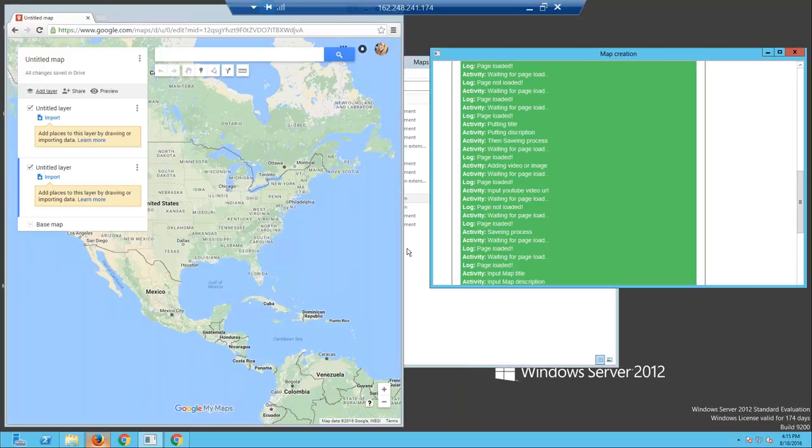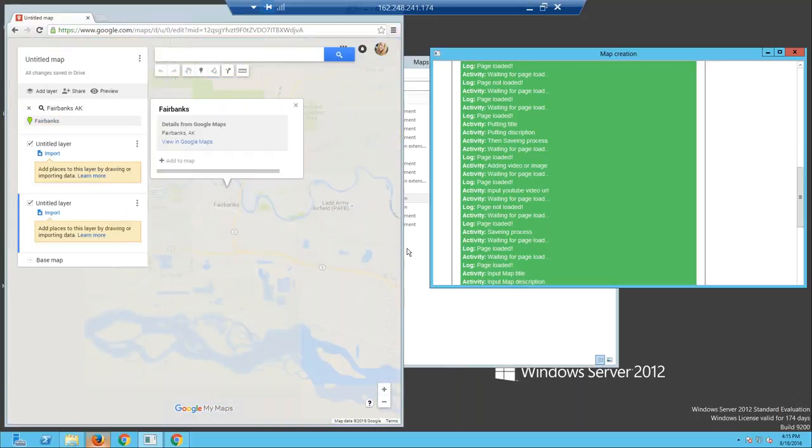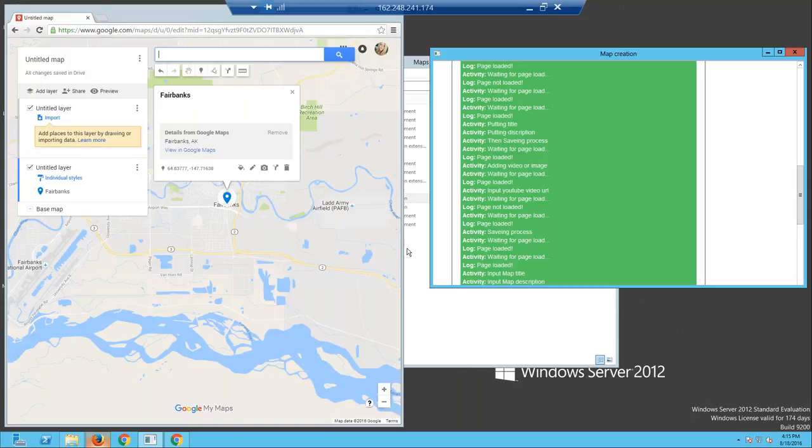So now we're picking a different location. I think it's Fairbanks. So it's supposed to make an entirely new map now. So each location is a new map. That is in this version. The issue with that is that if you have hundreds of locations, you're going to have hundreds of maps, which I guess that's okay. It doesn't bother me, but some people aren't going to like that.